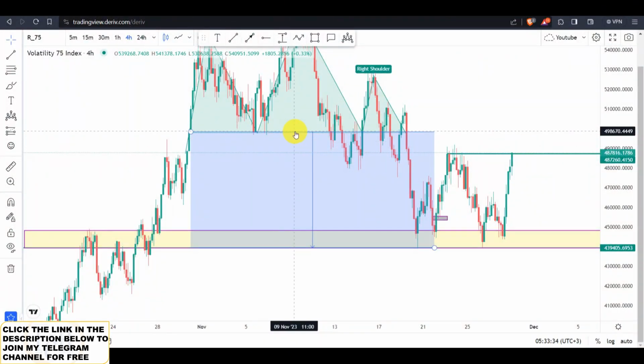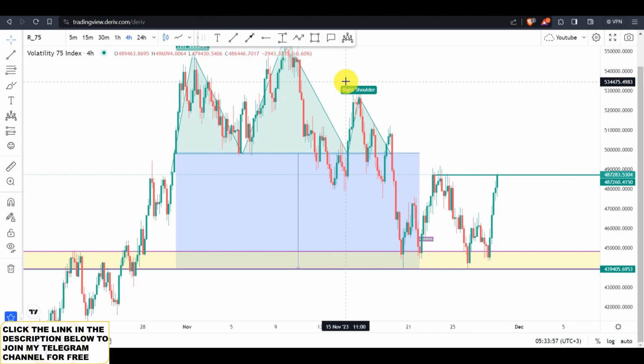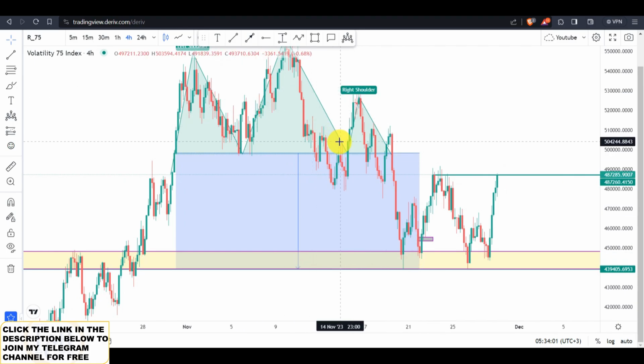So we can see the moment the market came to this movement right here and it approached this major support level, it went back up and it came back down. It went slightly up, it came back down to form some kind of a triple bottom pattern before actually deciding to buy. So right now we can say that this downtrend or bearish movement as a result of this head and shoulder pattern is officially over.